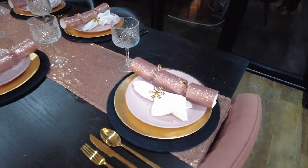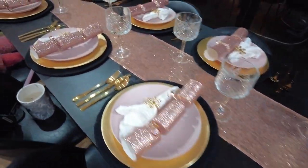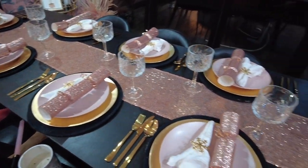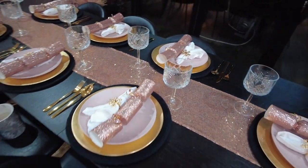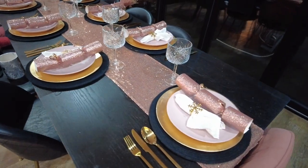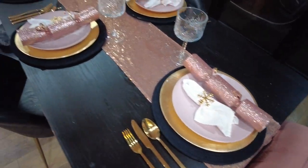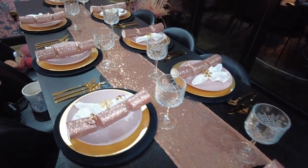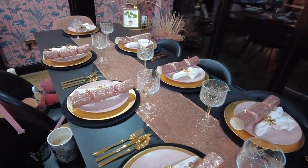Okay, so plates, cutlery and glasses are pretty much all done. I might add some smaller glasses potentially, but I'll probably just do that if people want water or something, to get them out of the cupboard. So most of it's done. Now I'm going to do the centre. I thought I'd do the outer bit first because then I can see how much space I've got in the centre to add a few little bits of decor.